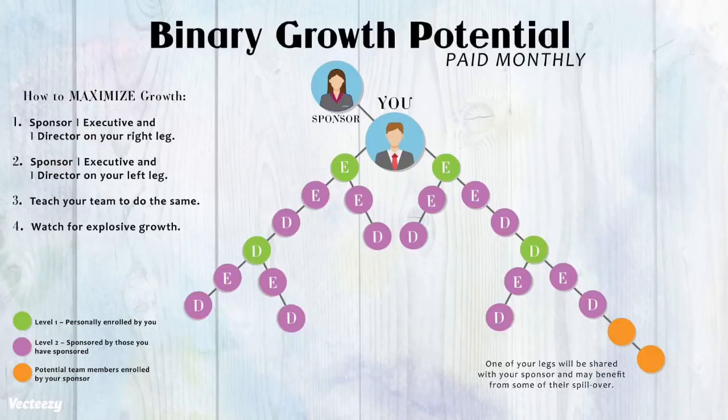This part of the compensation plan helps create fast growth by promoting a supportive culture because it allows you and your teammates to build collective volume and everyone benefits. The binary component of this compensation plan also gives you the ability to be paid commissions on an infinite number of levels in your team.